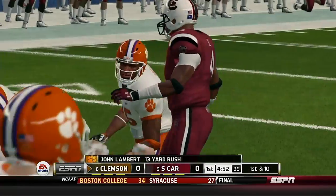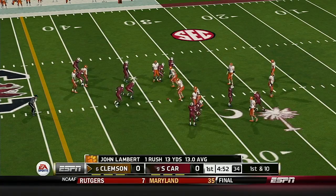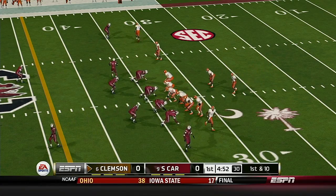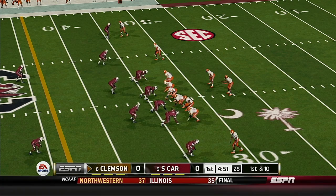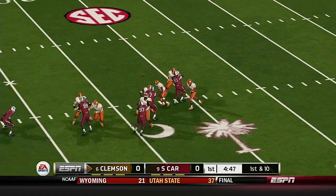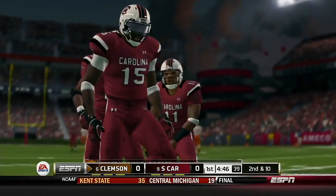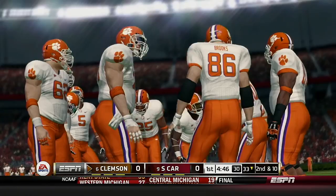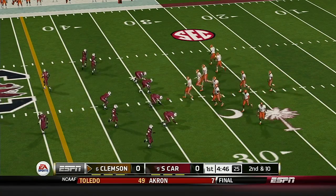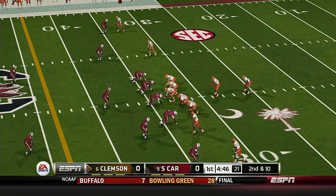He's taken down at the 33. If you can consistently run effectively like this, it'll force the defense to pay more attention to the run, and that creates chances in the play-action passing game. He's in trouble, and that one's incomplete. The defense got some pressure and forced a bad pass. I think they've been a little bit more aggressive here with their pass rush, and that time it paid off with an incompletion. From their own 33-yard line, it's second down.